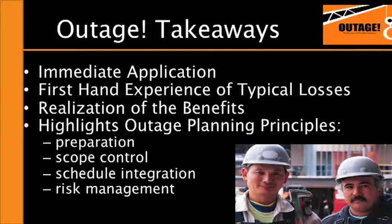Okay, so what are some of the benefits that we see people take away from the outage simulation? First, there's an immediate application. I've spent quite a bit of my career talking to groups of people in a lecture setting about the way the world should work, how we should prepare for an outage, how we should communicate, how we should make changes. And I feel guilty about it, but I've been committing that sin of "should." Talking with PowerPoints and flip charts about how the world should work, and these guys shake your hand and leave the room and go back to a world that doesn't change at all.